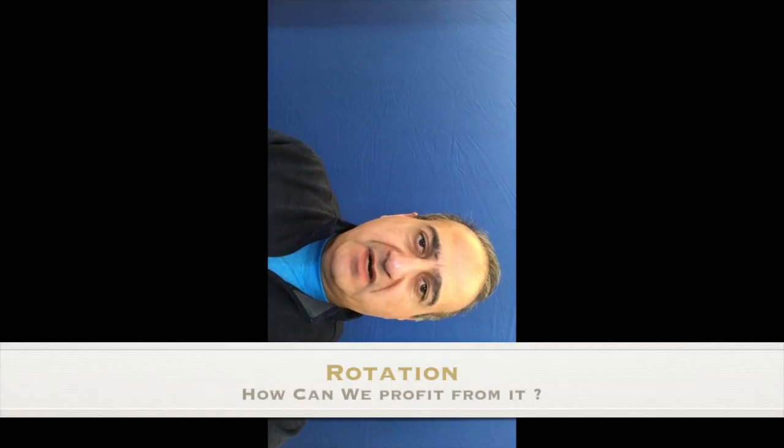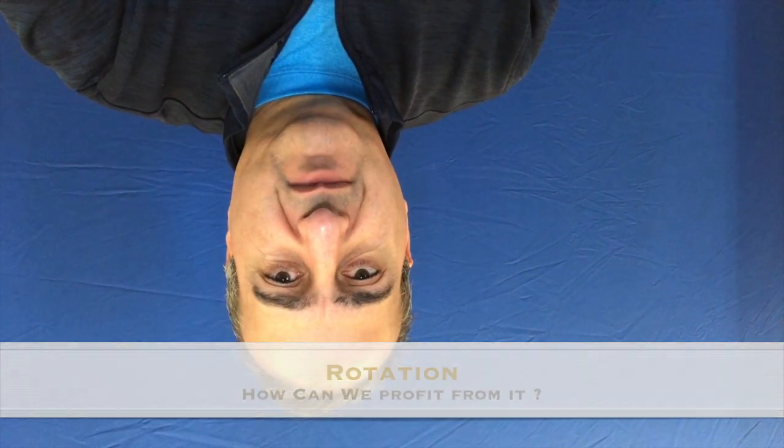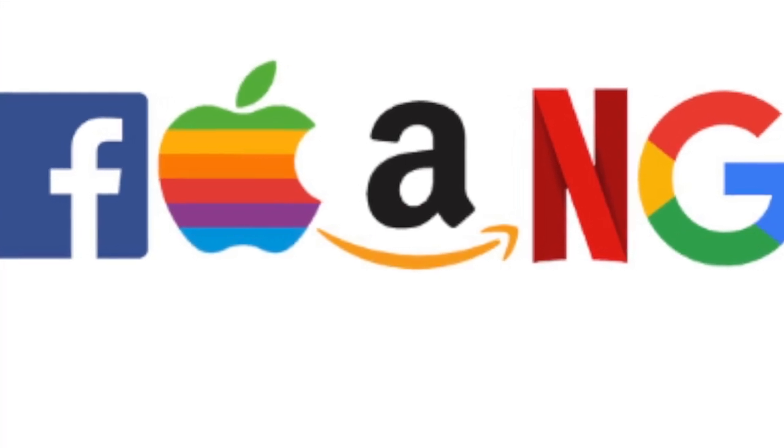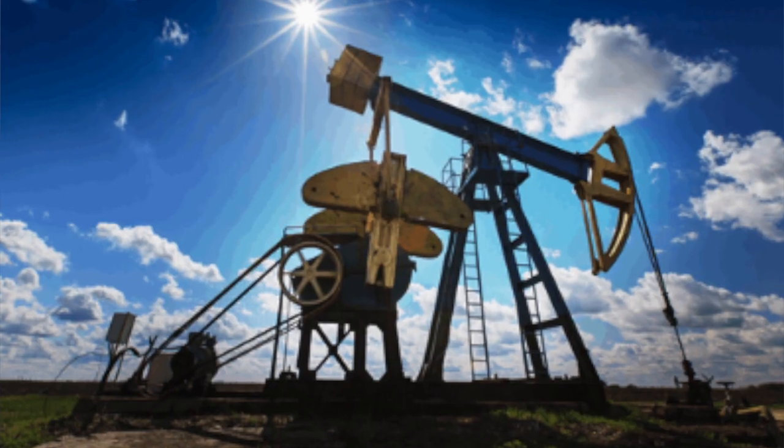We're going to talk about rotation this week. And what is rotation? Rotation means when money flows from one sector of the market to another sector that has been not so popular. Lately we know technology has been very strong. The FANG stocks have been on a tear. The Nasdaq is up almost 40% for the year. And we have other sectors that have been lagging, like financials and energy.